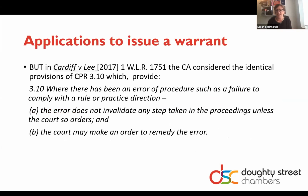But here's where the conflict that I referred to earlier is. So Cardiff and Lee, when it went to the Court of Appeal, and as I said earlier, we'll all remember this in relation to rent arrears cases and conditional orders, but it also considered more broadly what the effect of failing to apply for and get permission was.